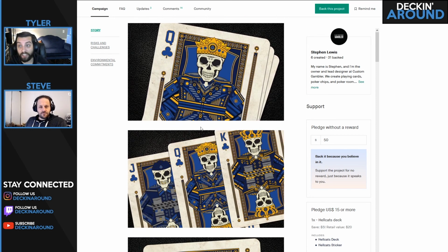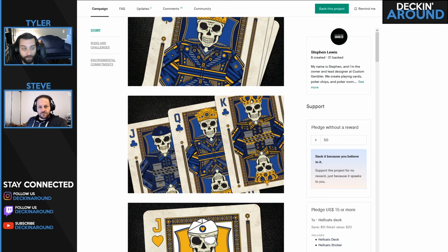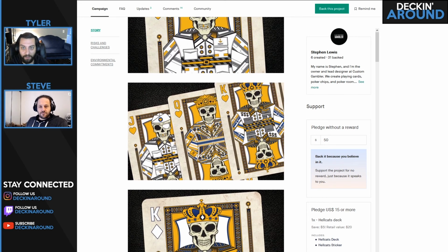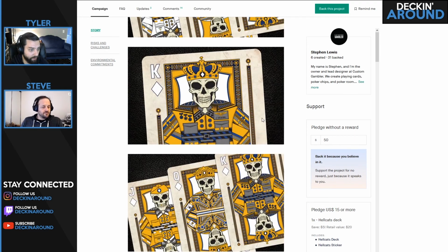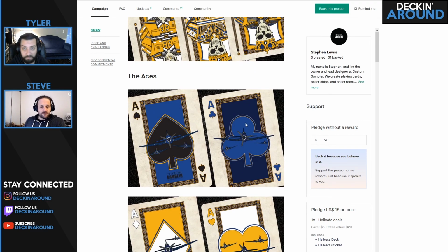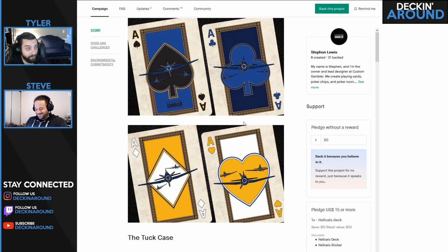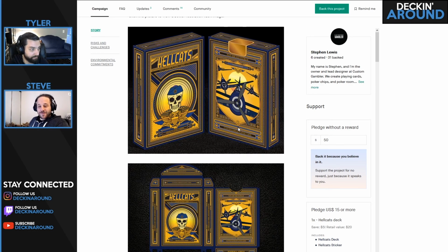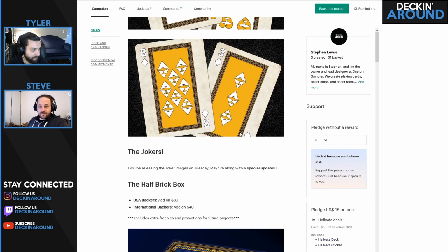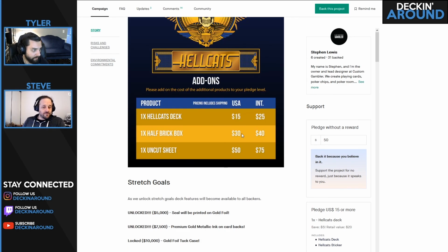I really like the colors. I think they're bright. I like the weathered peel to the paper. All that being said, it's not necessarily my style. I'm not a military deck person, but I have no doubt that there's probably a good following behind this. The art's well done, fully custom. Yeah, it's not bad.